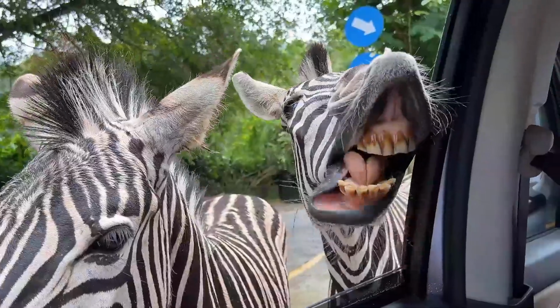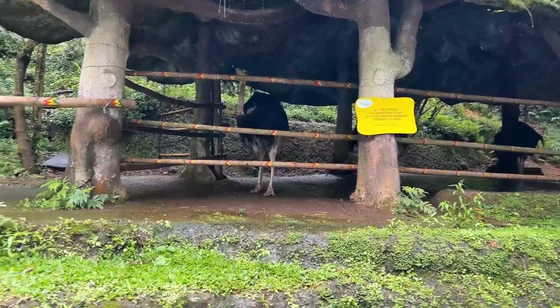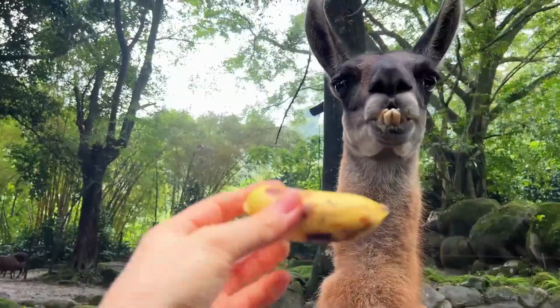Some of the animals tried to climb into the car to steal all the treats I bought. I did my best to save as many snacks as possible for the other animals waiting along the way. It was so chaotic, but also so much fun.